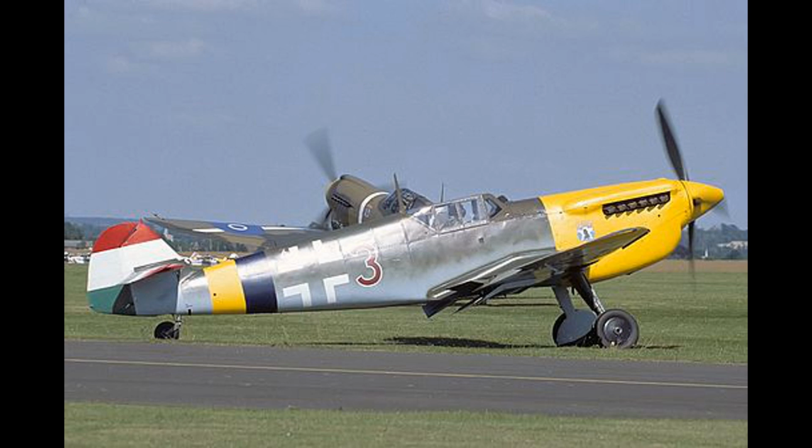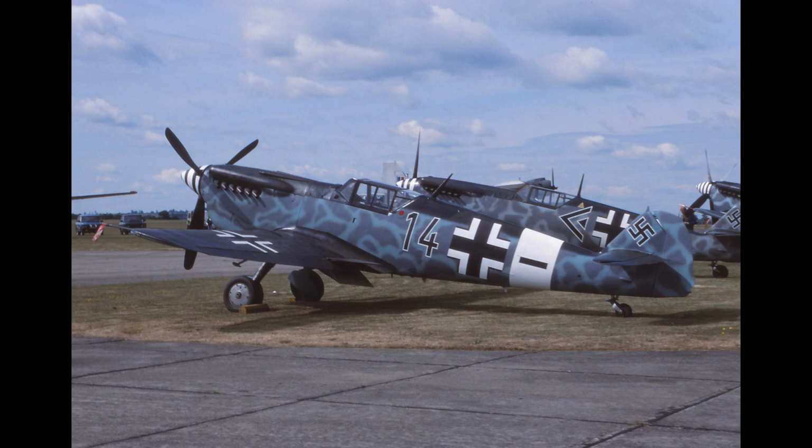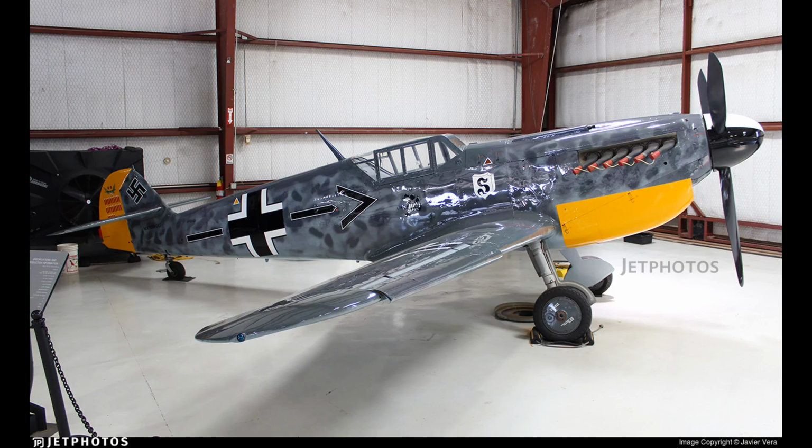Next is Golf Hotel Uniform November, also used during the filming of Battle of Britain. During the time of the filming of Memphis Belle, it was based at Duxford and is now located in the Kavanaugh Flight Museum in Texas and registered as November 109 Golf Uniform, and was also used in the filming of... I lost track of the name. Anyways, it was used in the filming of another movie. I'll put it on the screen here when it comes up because I never put it in my notes.